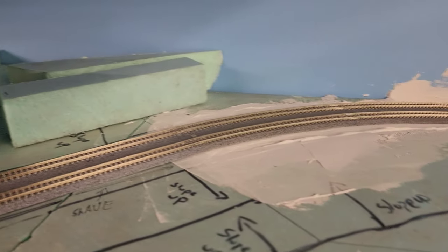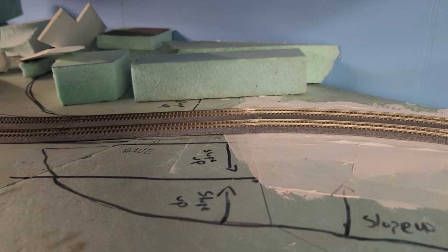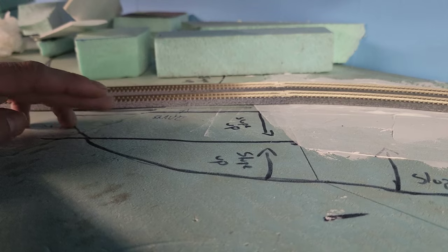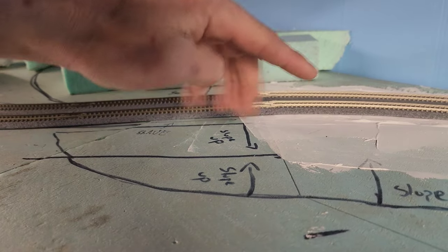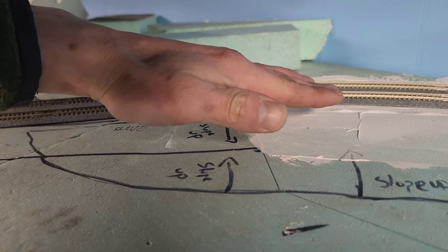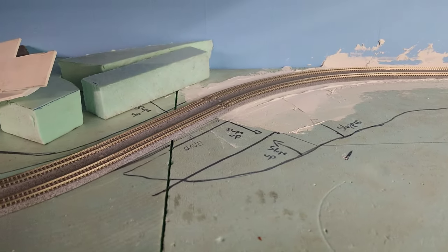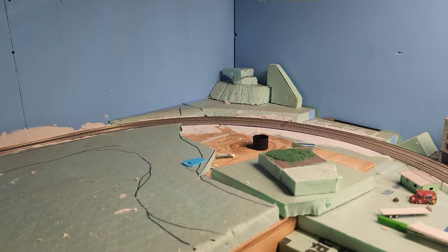But coming up here, this has always been a problem section on the layout, as this is where it goes from the 2% grade back to the foam. And it has a really high pitch here, especially because this piece of foam is about an eighth of an inch higher than this one for whatever reason. So I am going to shave out from back there a little bit into here so we can gradually transition the end of the slope or the grade into the flat. So that is the next step here on getting this section of track ready to be fastened down.